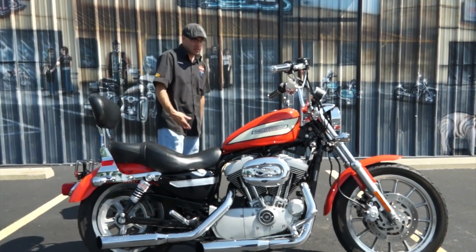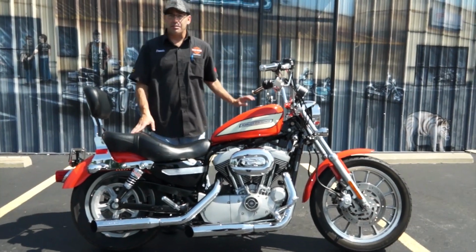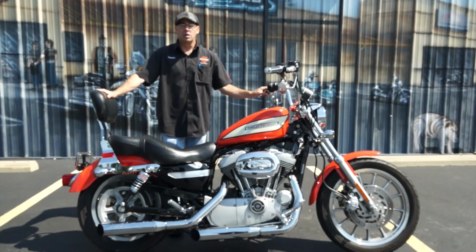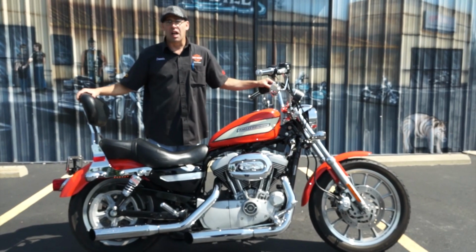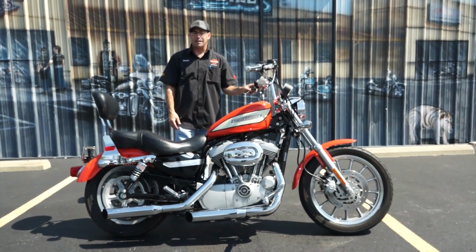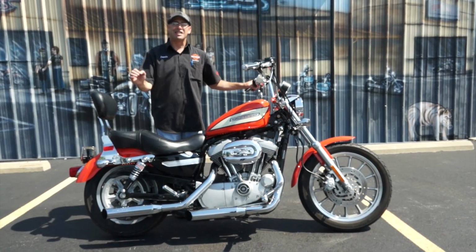They got the forward controls. This bike came standard with the mid mounts. Like I said, she's carbureted. She's 30,000 miles. 2005 1200 setup, old school, cool. Definitely a nice bike, guys. I'm gonna put this one out there for $4,999. All right, $5,000. Put you on a nice old school putt, something that you can get down low, something you can really get a good sound out of, and it's definitely got some style to it.